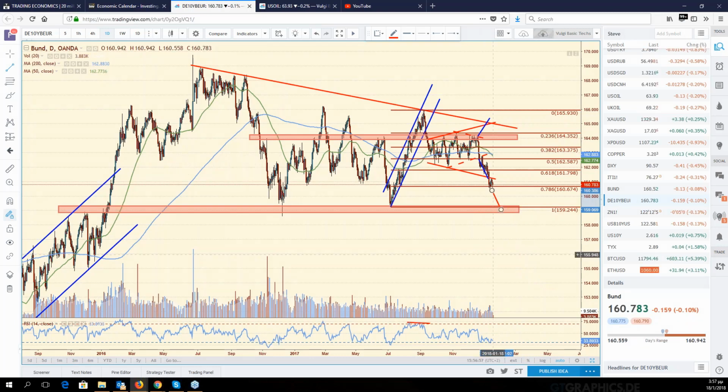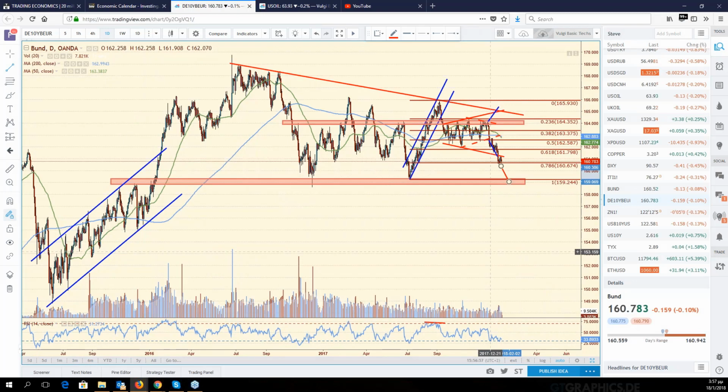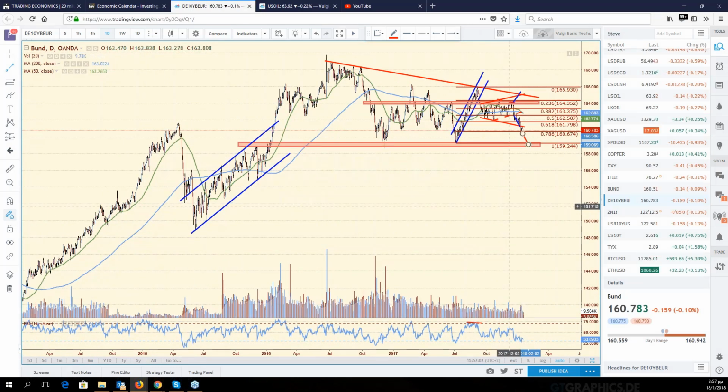So bottom line, in my opinion, one of the most important charts that any FX trader should be monitoring at the moment is the bund chart. Because as I said, if we break below 159 in the bund, things are going to get very wild with the euro. I know the ECB wouldn't want that to happen, but the market has proven on many occasions that it has the strength and the potential.